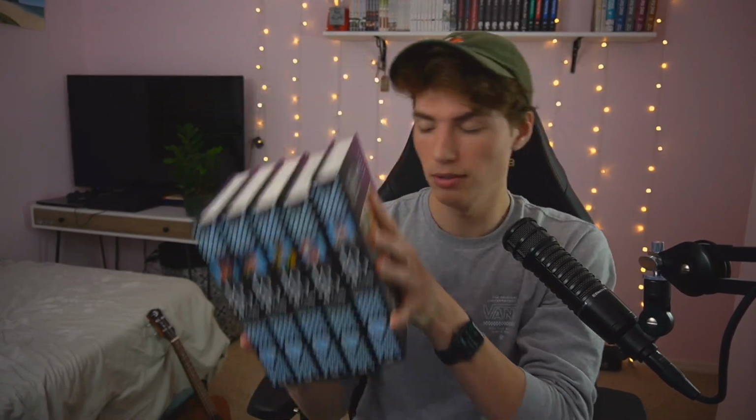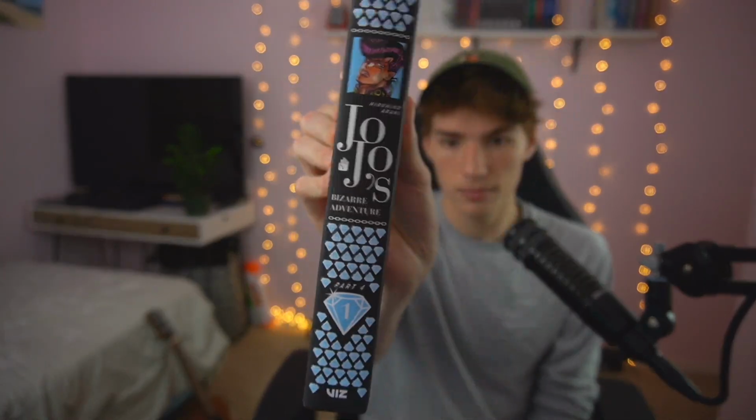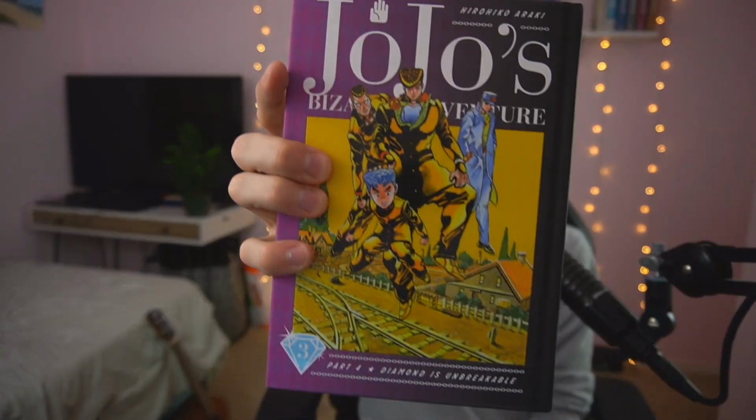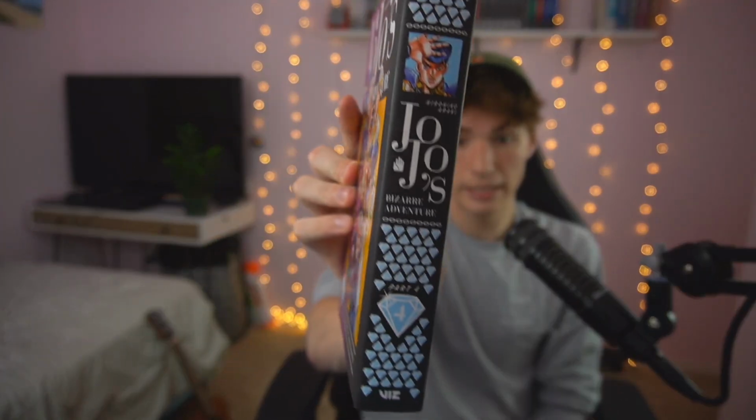Diamond is Unbreakable. At first, I got volume 4 while I was collecting Death Note at the comic book shop, and naturally, I just thought this was the best looking release of the series so far that I wanted to collect all that there was out of it first. So I have JoJo's Part 4, Volume 1, Volume 2, Volume 3, Volume 4, Rohan, my guy, and Volume 5.